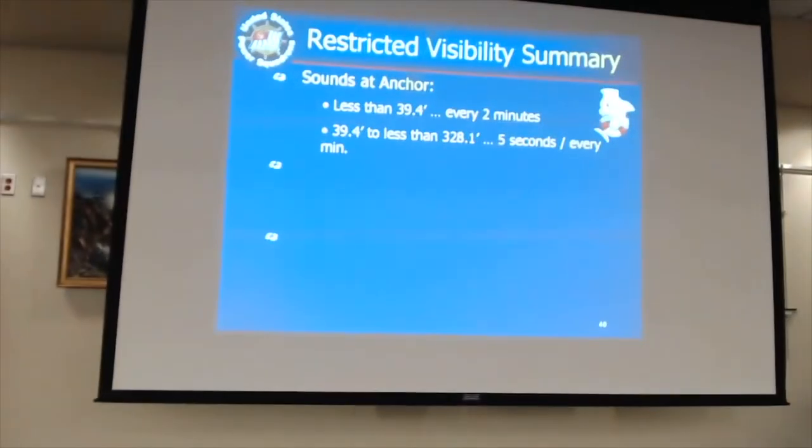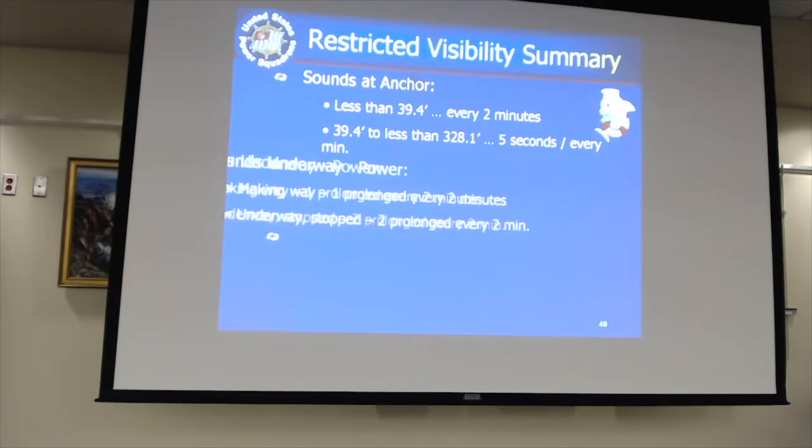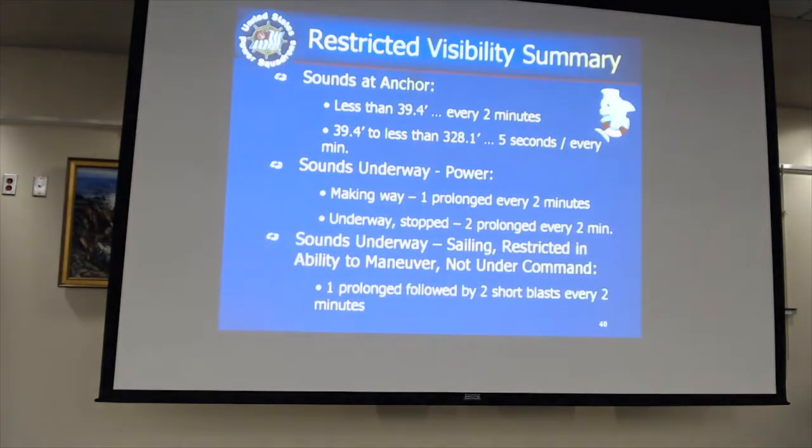Okay, at anchor, in the fog, someplace we are not supposed to be, sort of anchored for an emergency. Every 2 minutes, make a blast. Underway, a blast every 2 minutes again. If you're stopped, 2 blasts every couple of minutes.